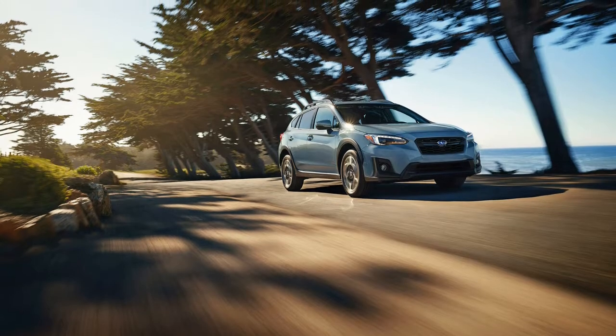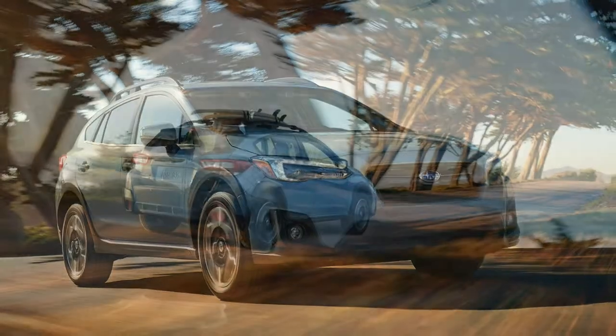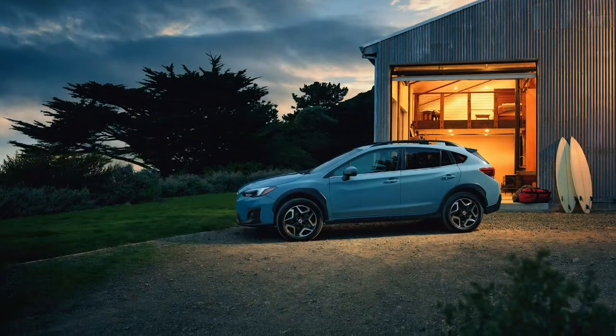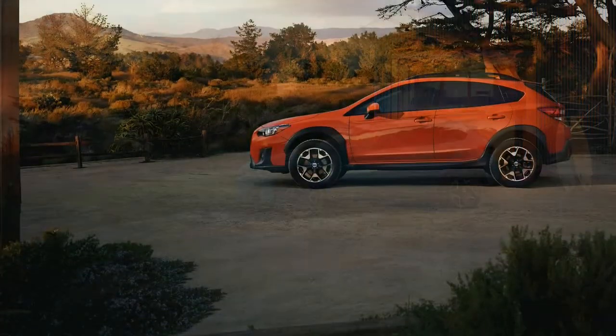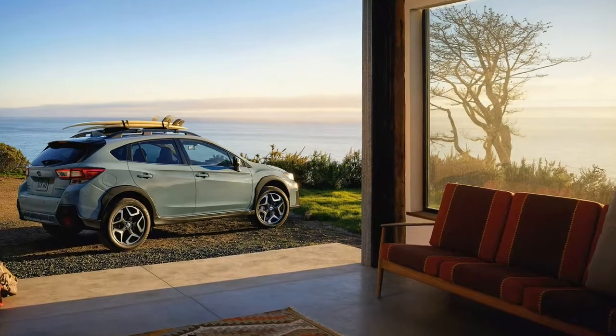City/highway. LxWxH: 175.8 by 71.0 by 63.6 inches. Wheelbase: 104.9 inches. Weight: 3,142 to 3,230 pounds. 0 to 60 miles per hour: 10.3 seconds. Top speed: N.A.